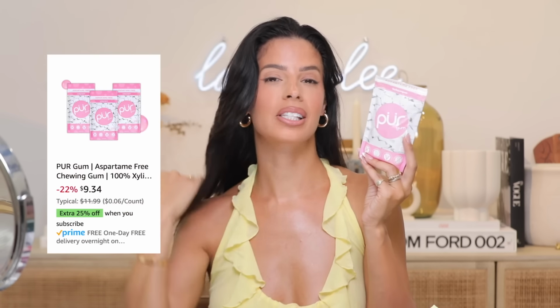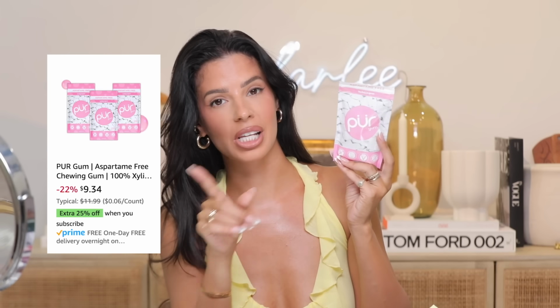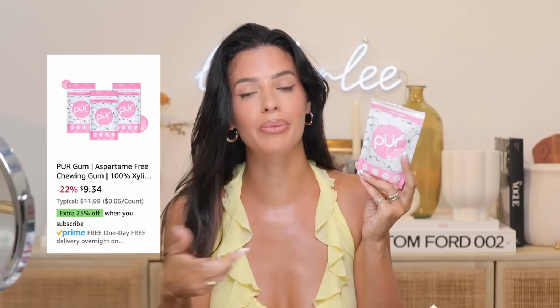Okay, another product. I don't use this every day, but it is quite the go-to for me. It's gum. Y'all, this is random. Y'all love the random Amazon favorites though. It's literally this gum by Pure. So this is sugar-free, but also aspartame-free. So it doesn't have that aspartame in it, because most sugar-free items replace sugar with aspartame, which is not good for you. This one is actually aspartame-free, sugar-free, gluten-free, vegan, and soy-free.